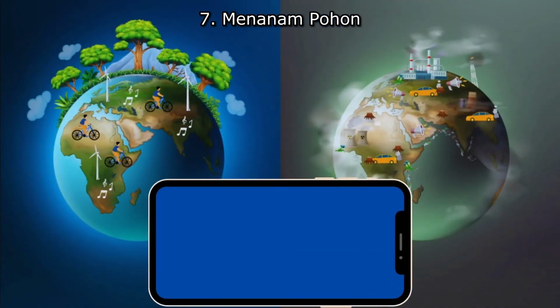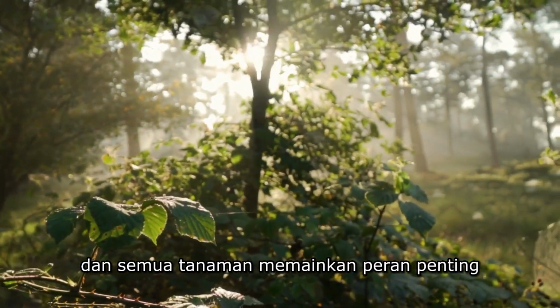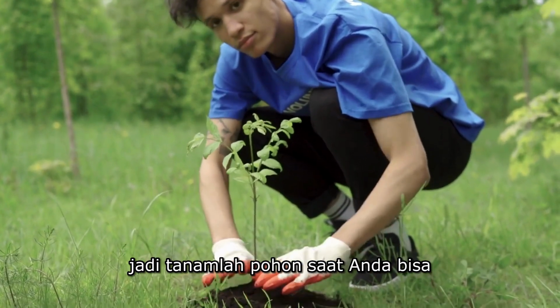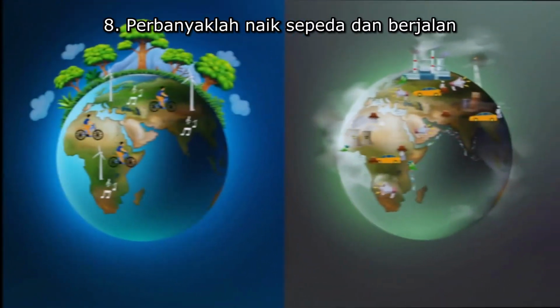Number 7. Plant a tree. Trees provide food and oxygen, and all plants play a vital role in keeping our atmosphere clean and breathable. They also help battle climate change, so plant a tree when you can. The more, the better.